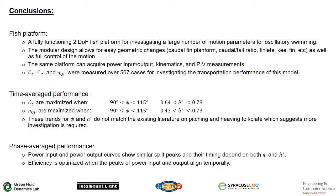When looking at the time average performance, the coefficient of thrust was maximized when the phase offset phi was between 90 degrees and 115 degrees, and when the heave to pitch ratio, or H star, was between 0.64 and 0.78. The efficiency was maximized when the phase offset was between 90 degrees and 115 degrees, and when H star was between 0.43 and 0.73. These trends do not match the existing literature on pitching and heaving airfoils, which suggests that more investigation is required.